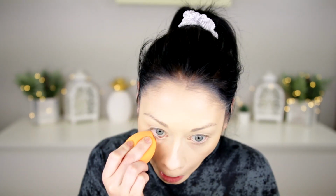So then I take my sponge again and I just kind of go over everything so that there's no splotches or anything. Okay, so that's what it looks like with just the cream contour. So it definitely warmed up my skin. I don't look as ghostly right now, even though I still look ghostly.